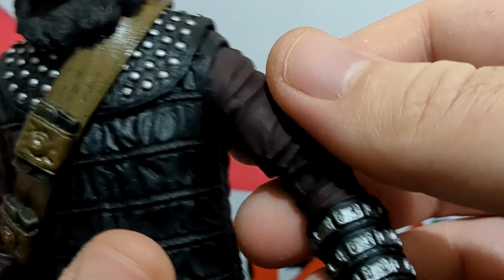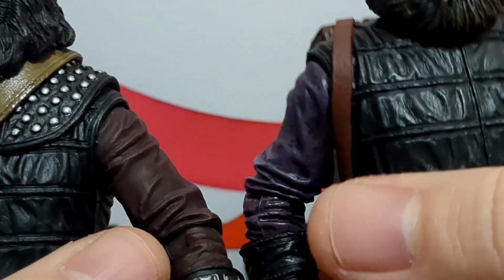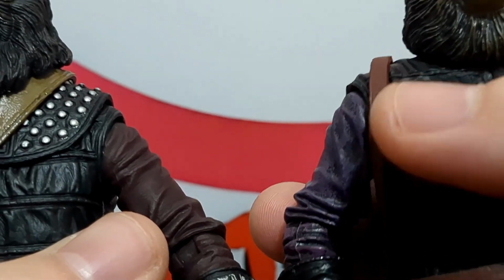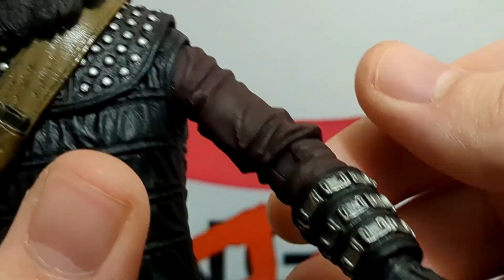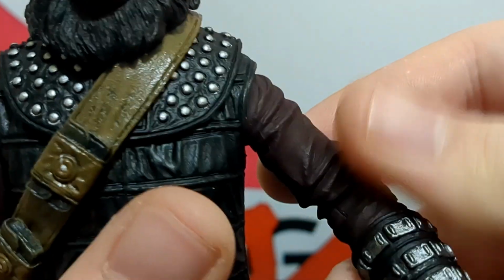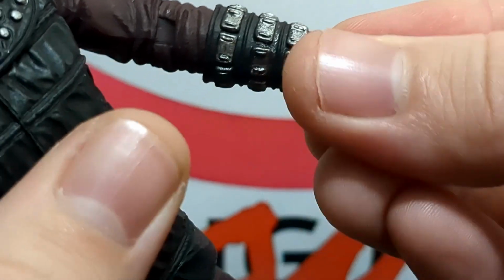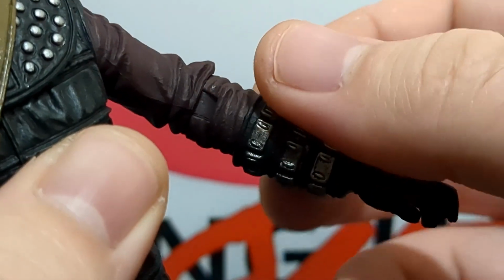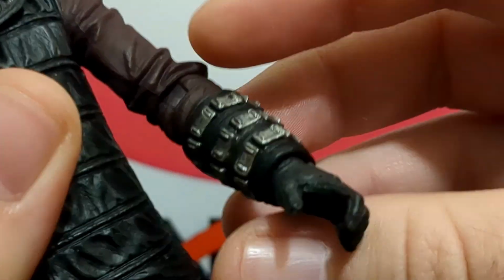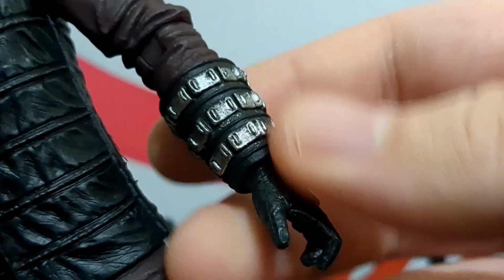Off to the arms, it's got more of that purple, which actually does vary from the gorilla soldiers that we looked at. On the gorilla soldiers, they're definitely a lot brighter, and they have a much more heavy wash. As for Aldo here, it's much more of a deep violet with no wash at all. So I actually don't mind either color palettes. I think they both look really good. As for the arms, we have some really beautiful gloves with some really interesting looking metal silver buckles or something going around them, which I really love. They're very well done. As for the hands, we got some padding here on the glove, looking very sharp.